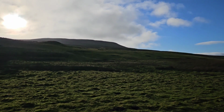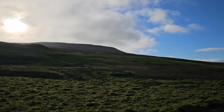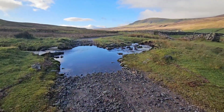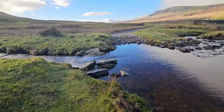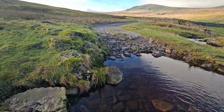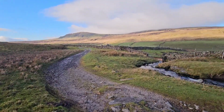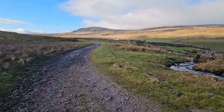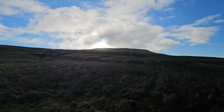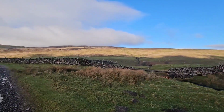There's Fountains Fell, 668 metres, coming into view now. Lovely. Looking forward to navigating. Easy enough. Oh, these Adidas Terrex boots, so much better on wet rock than the Scarpas I have. Definitely. Plover Hill.